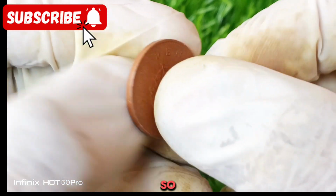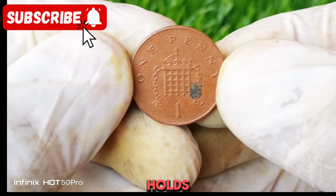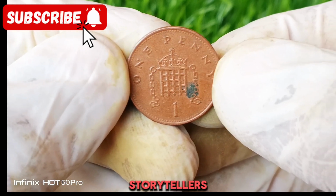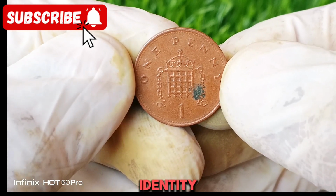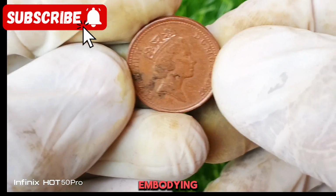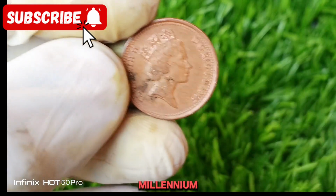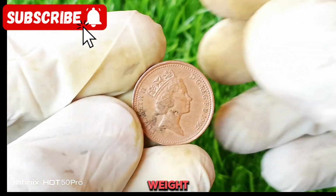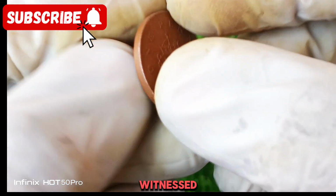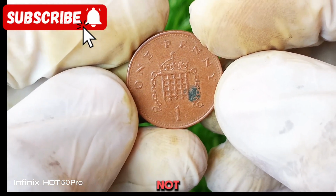What drives the value so high is not just the coin itself, but the intense emotional and historical connection it holds. Coins are not mere metal. They are markers of eras, storytellers of economies, and symbols of sovereign identity. A rare 1997 1 penny is a piece of living history, embodying the reign of Queen Elizabeth II during a time when Britain was on the cusp of a new millennium. This period carries a special weight for collectors who seek tangible links to a queen whose reign spanned generations and witnessed monumental global changes.